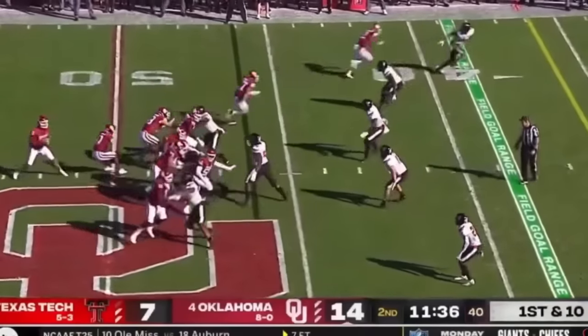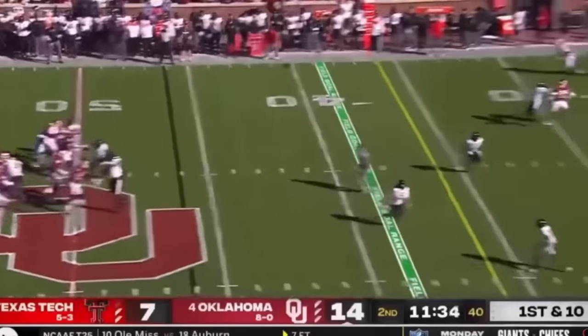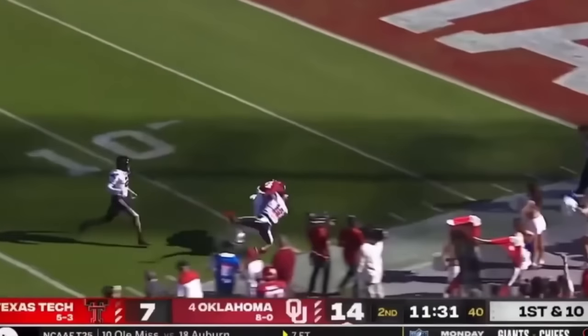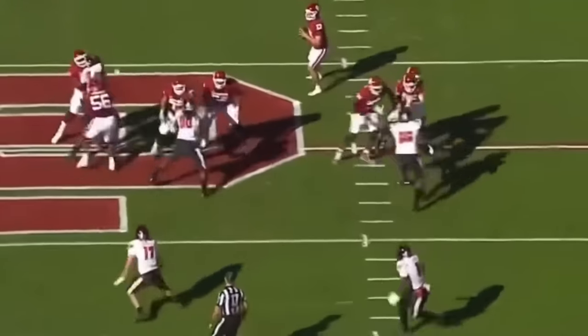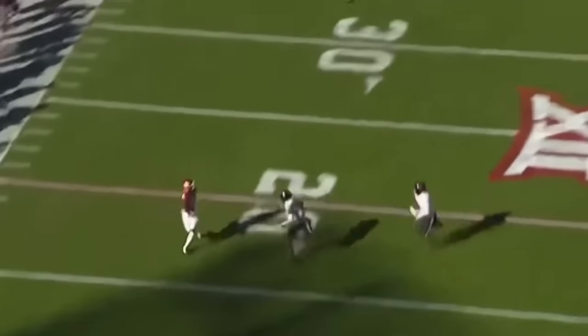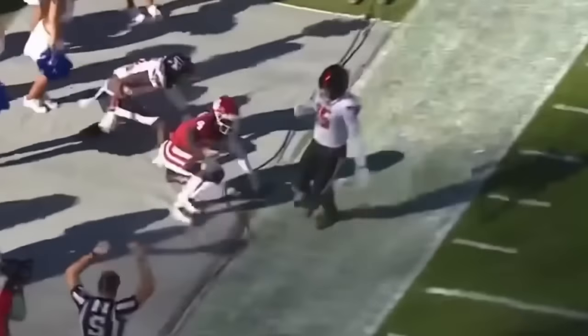Texas Tech territory. Play action again for Williams. And throwing deep. Got a receiver. The pass is on target again. Well, it's been the Mario Williams show here so far. Good protection by the offensive line. And Caleb Williams finds his target.